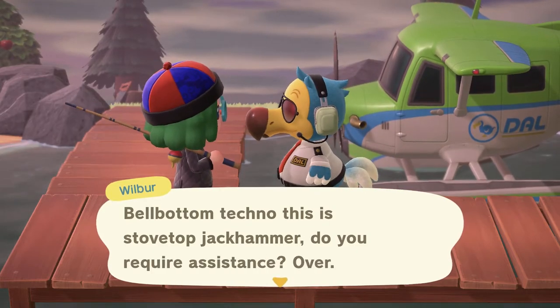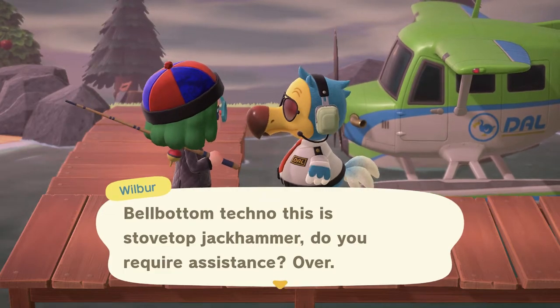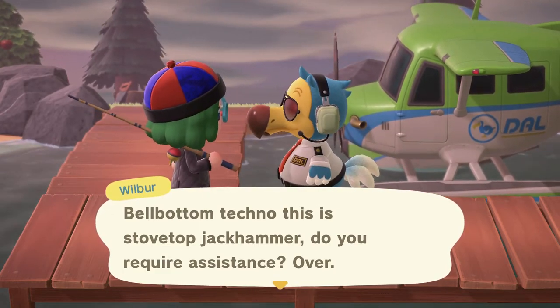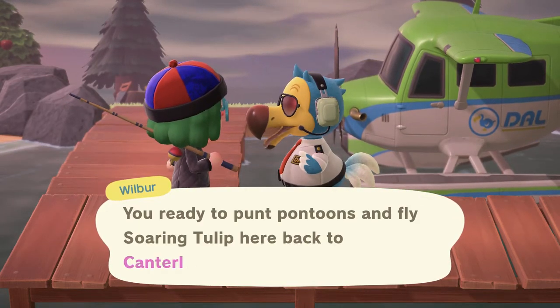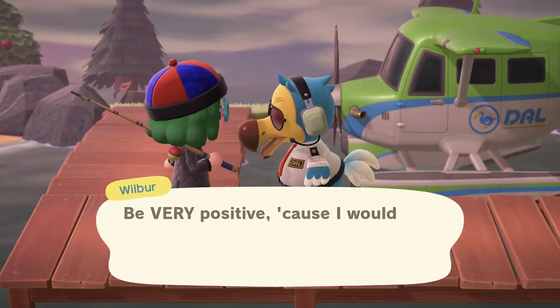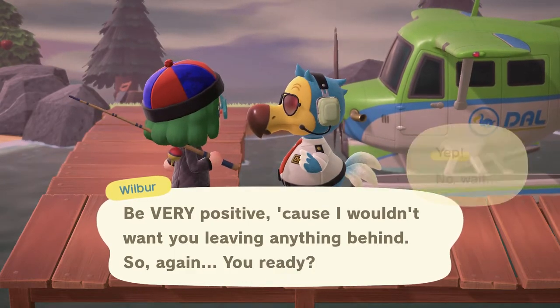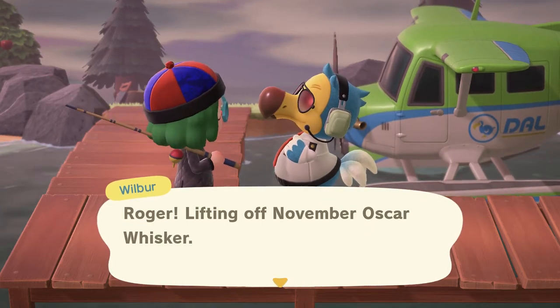Bellbottom Techno, this is... Oh, BT, I see. This is Stovetop Jackhammer. Do you require assistance? Over. I think? I'm confused. I'm ready to go home. You ready to punt pontoons and fly soaring tulip here back to Candelot? You positive? Be very positive, because I wouldn't want you leaving anything behind. So again, you ready? Yep. Roger. Lifting off November Oscar Whisker.